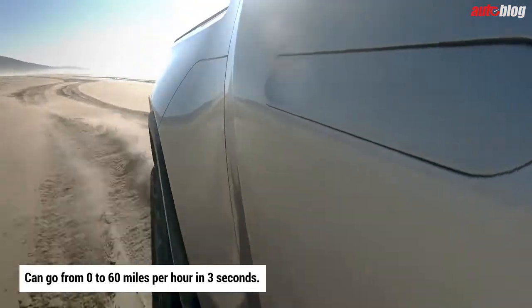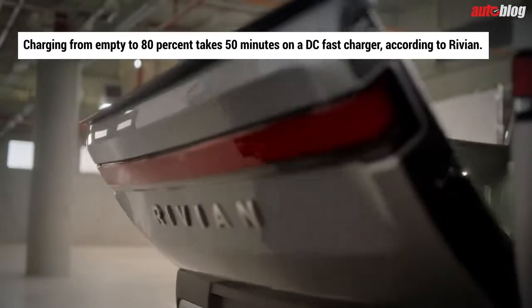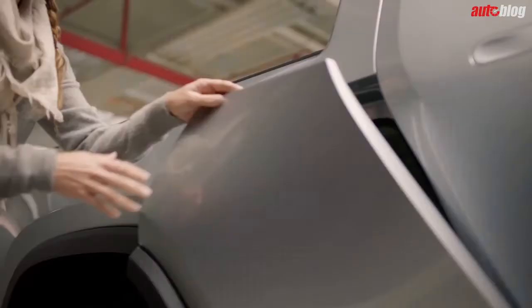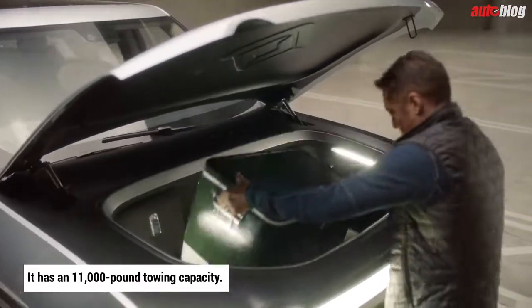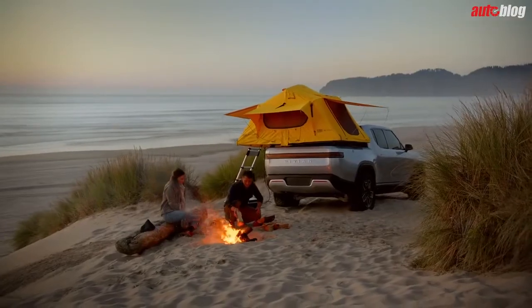It's a strange world we're living in when a truck somehow manages to turn in supercar-like acceleration times. Charging from empty to 80% takes 50 minutes on a DC fast charger, according to Rivian. And this being a truck, it also has an 11,000-pound towing capacity. How far you're able to drive with that much weight hanging out of the back is another question entirely.